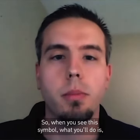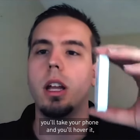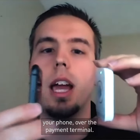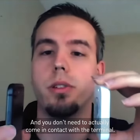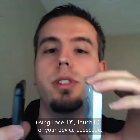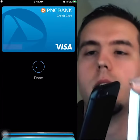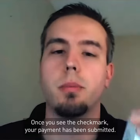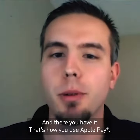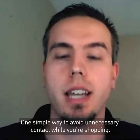So when you see this symbol, what you'll do is you'll take your phone and you'll hover your phone over the payment terminal. And you don't need to actually come in contact with the terminal. You'll then be prompted to confirm the transaction using Face ID, Touch ID, or your device passcode. Once you see the check mark, your payment has been submitted. And there you have it. That's how you use Apple Pay. One simple way to avoid unnecessary contact while you're shopping.